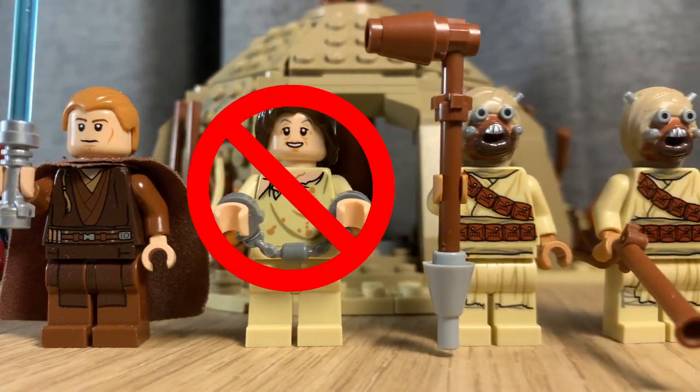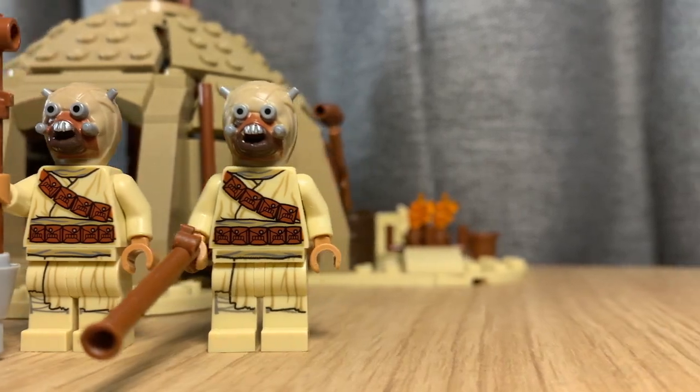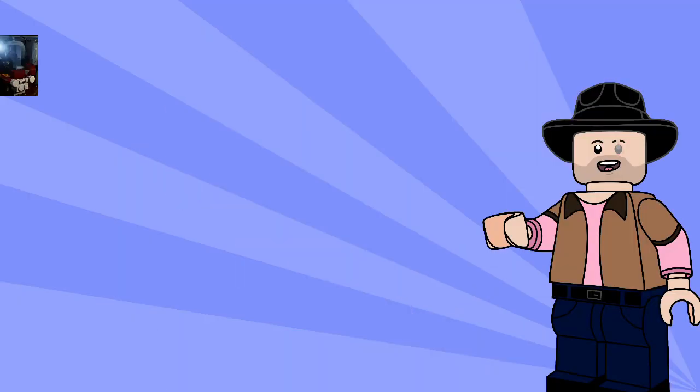Now this is probably the most likely of these sets to actually be made, with the caveat of removing Shmi from the set and replacing her with another Tusken Raider. Because, well, alien genocide is A-OK. Let's check out set number 2.